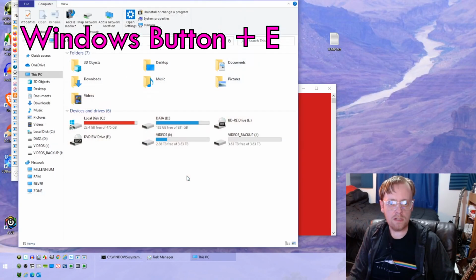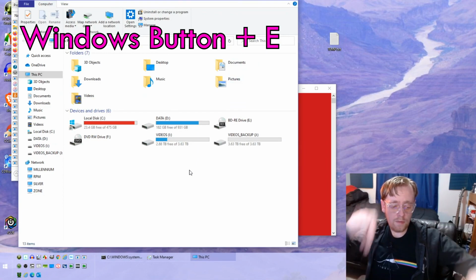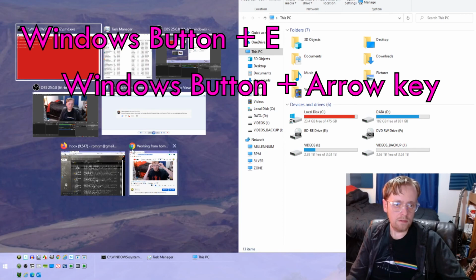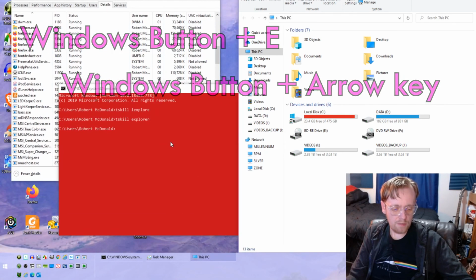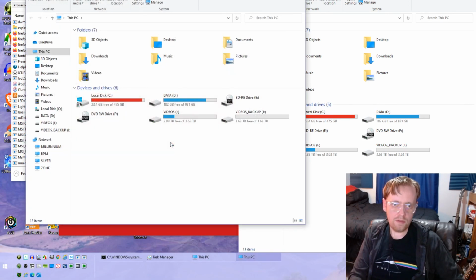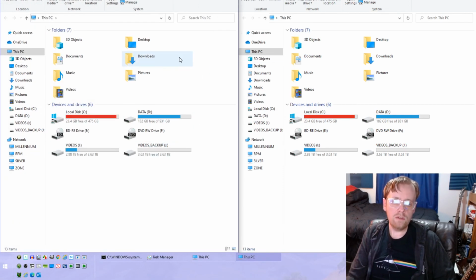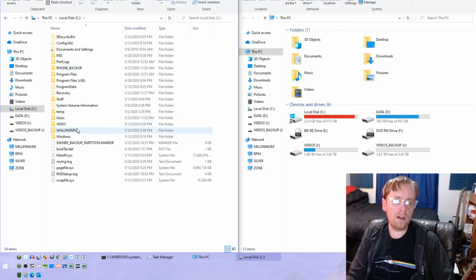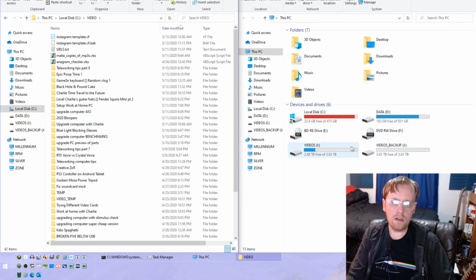I can open 2 Explorer windows side by side. I'm just going to hit Windows button E to open one of them. And then I'm going to hit Windows button and the right arrow. Put that one over there. And I don't want this right now, so I'm going to hit Escape. And then Windows button E to open up another one and put that on the left side. Now I have 2 of them. And this is actually how I offload stuff from the C drive all the time to my I drive.